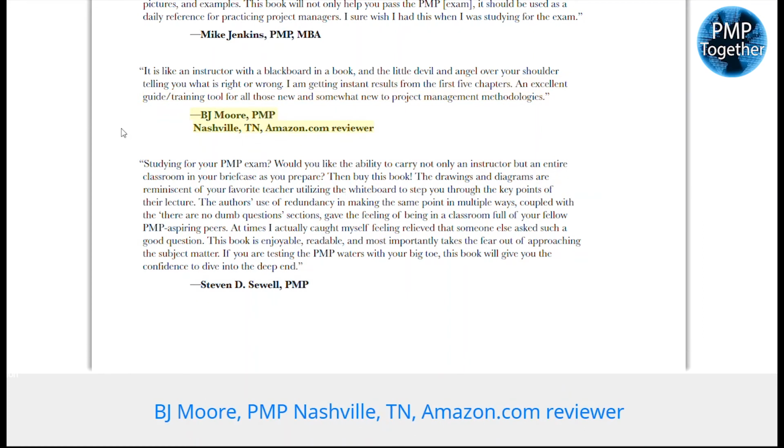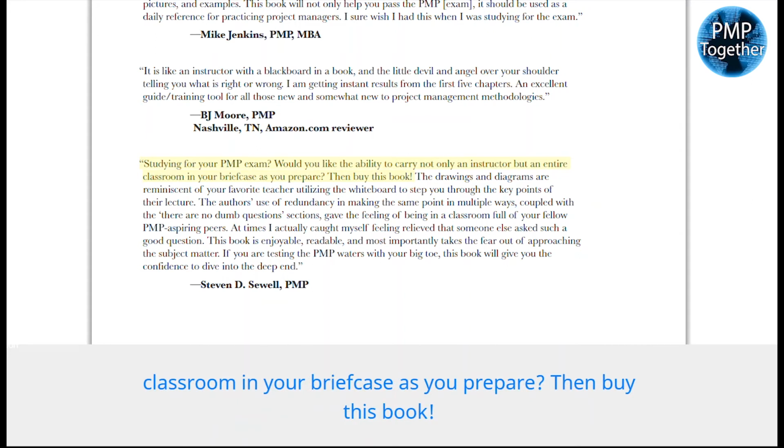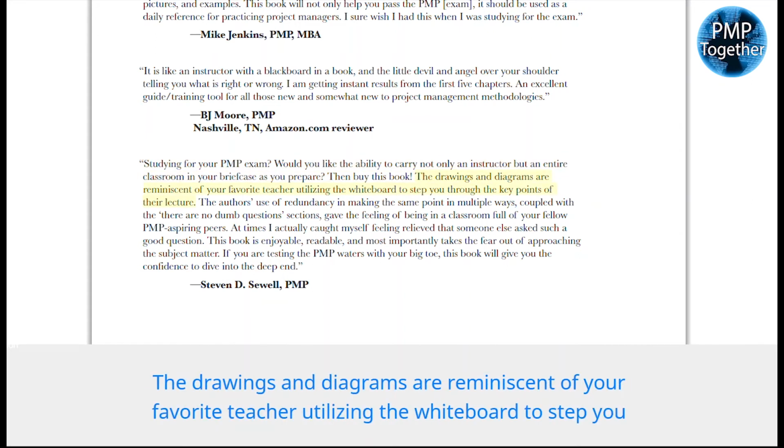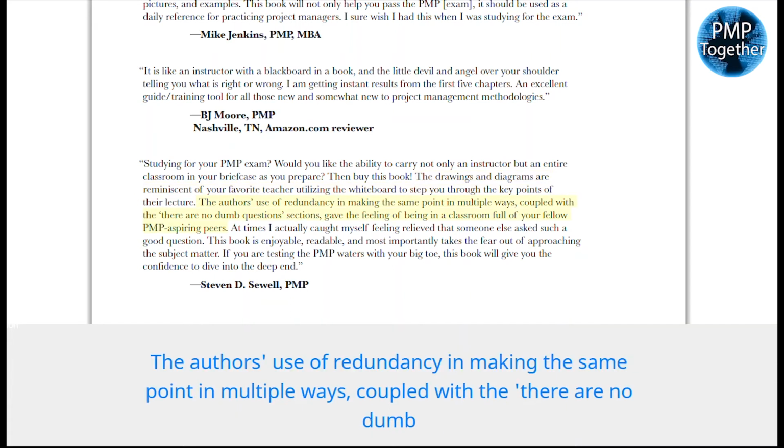Studying for your PMP exam? Would you like the ability to carry not only an instructor but an entire classroom in your briefcase as you prepare? Then buy this book. The drawings and diagrams are reminiscent of your favorite teacher utilizing the whiteboard to step you through the key points of their lecture. The author's use of redundancy in making the same point in multiple ways, coupled with the "there are no dumb questions" sections, gave the feeling of being in a classroom full of your fellow PMP aspiring peers.